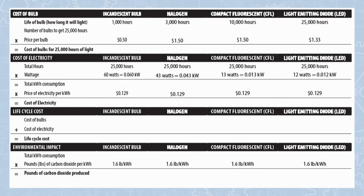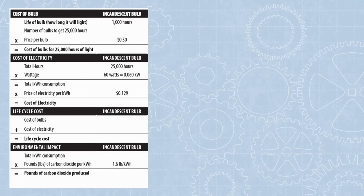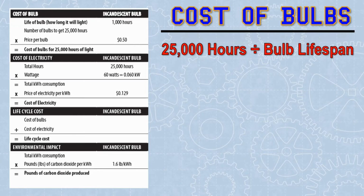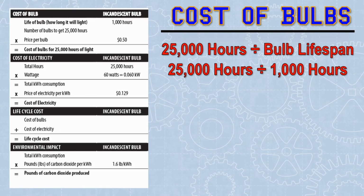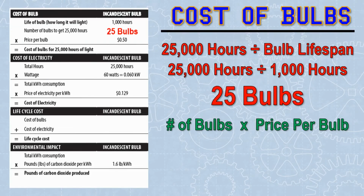Using this worksheet, we can compare the total cost and environmental impact of 4 different types of light bulbs. Let's start with a basis of comparison. Let's start by looking at incandescent bulbs only. Let's find the cost of just the bulbs. I want the bulb to last for 25,000 hours. 25,000 hours divided by the bulb's lifespan tells me that it's going to require 25 bulbs. Once we know how many bulbs it takes, we multiply that by the price per bulb.